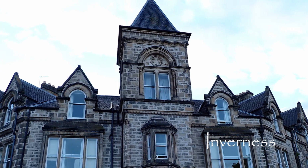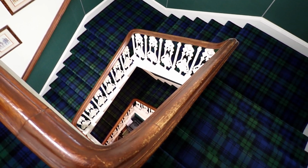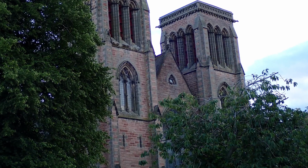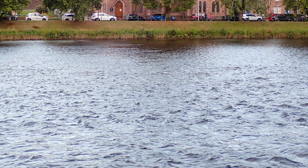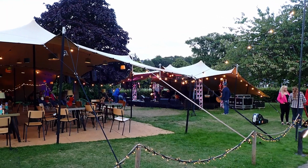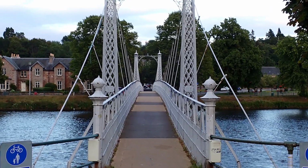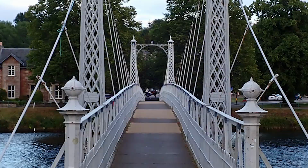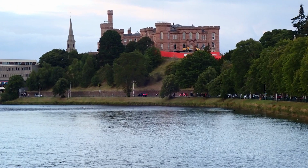An evening arrival to my hotel, stairs to my third-floor room, then a walk along the River Ness as the sun is setting. An afternoon concert is letting out as I wander down the street, crossing the river on a wonderful pedestrian suspension bridge. Gives a good view of the Inverness Castle.